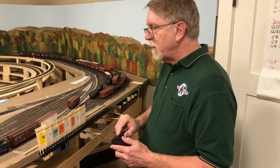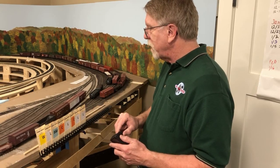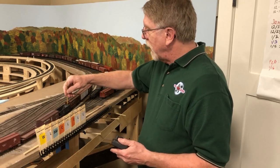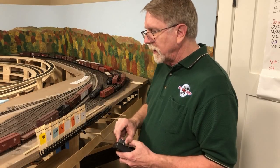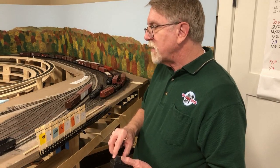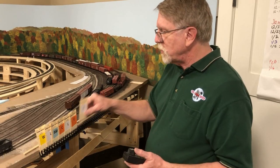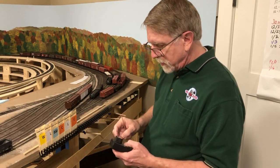Now if you'll notice, I'm actually switching these things by car count rather than by initial and number. And that's because once you get them in standing order like this, you can just switch them by car count. That's actually how prototype switchmen switch, they switch by car count and what track they're going to.